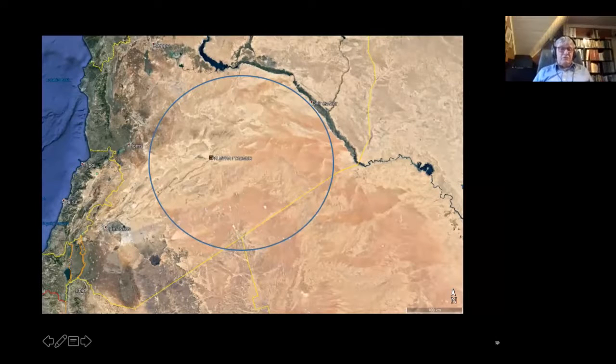here we have a satellite photo of Syria with Jordan down here, Iraq here. And Palmyrena is normally the area around Tadmur. That's the local name of Palmyra, or Palmyra as it was called in Roman antiquity. And it is indeed a huge area. It's about 200 kilometers from Damascus to Palmyra. That's a week's travel. And again, a week's travel if you go from Palmyra up to Deir ez-Zor.